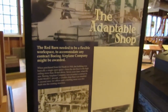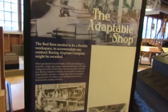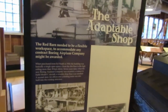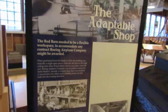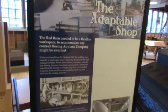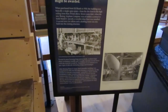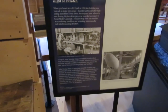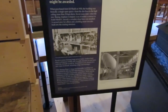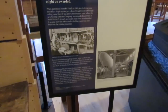The Red Barn was a flexible workspace. They could reallocate the space to assemble airplanes or do machining or any number of things required depending on which contracts they were awarded and had to work on. So, according to this, they mostly had the power tools at one end and then kept the rest of the space mobile and versatile, as it says here. No one knew what the next job would be.